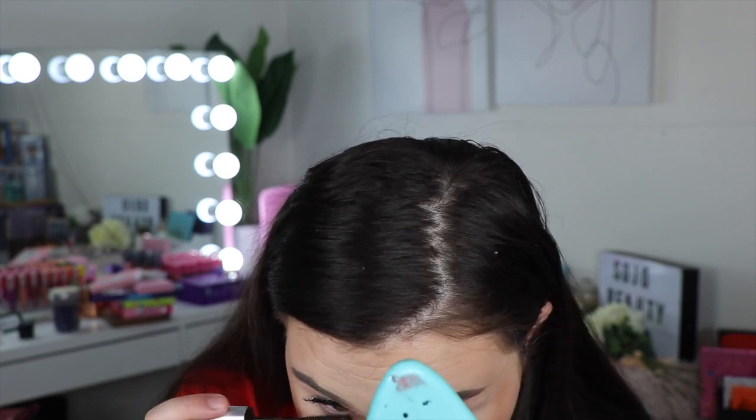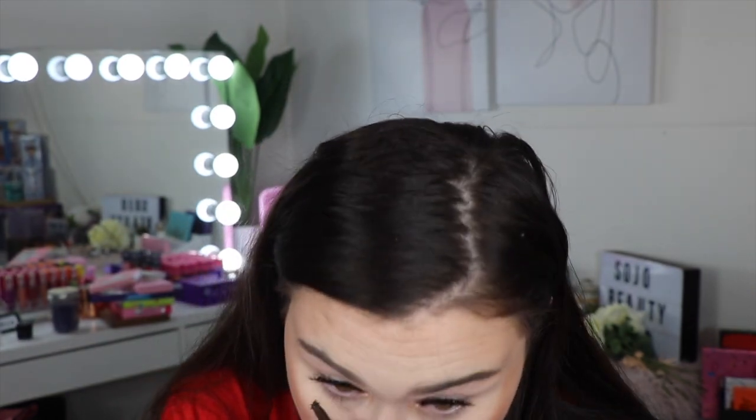Okay. Then I'm just going to take some of that Maybelline They're Real Mascara Primer. You can also use this as mascara. It's just a tinted primer, so it's like a light brown colour. But it works very well for bottom lashes on natural days because then they're not so intense. Okay.